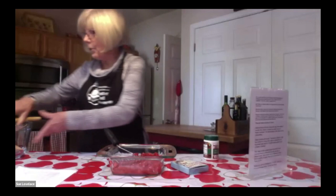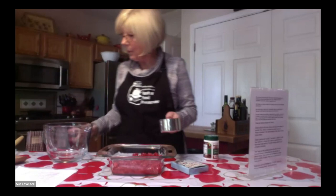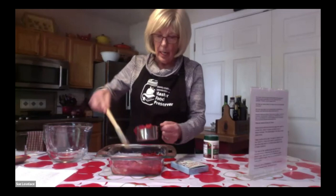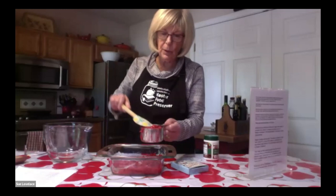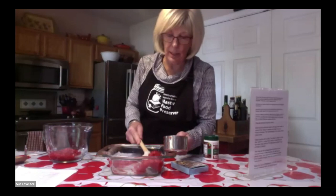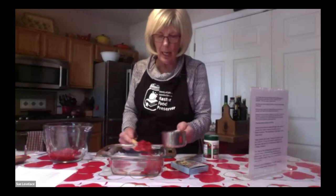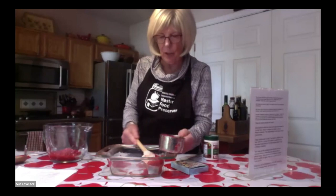And then I'm going to measure it into a bowl. And this is an important point. These little cups are dry measure. And that's what you want to measure your crushed fruit in. And you see the glass measuring cups? Those are primarily for measuring fluid amounts. And in the case of fruit, getting the right quantity of fruit, you want to measure in the dry measuring cups, which we all have. So I'm going to measure out 2 cups of crushed berries.